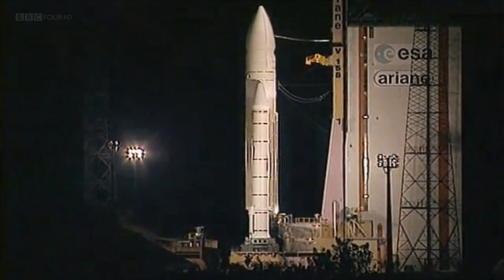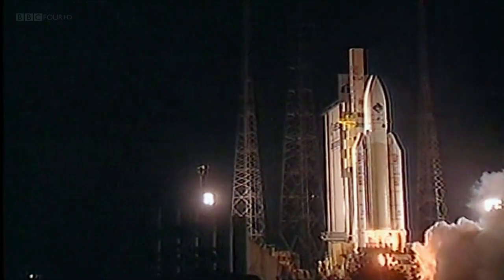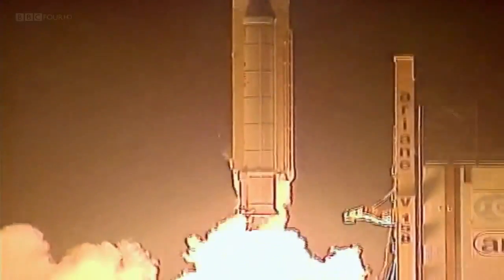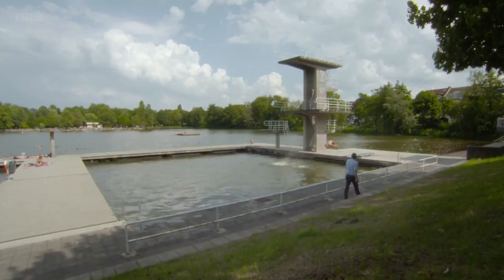8, 7, 6. It's been more than 10 years since Rosetta was blasted into space at the start of an epic mission. Décollage. It's taken more than £1 billion of investment and decades of scientific work. So why does visiting a comet warrant so much investment? And how on earth are we going to achieve the mission's objectives? Chris has been finding out.